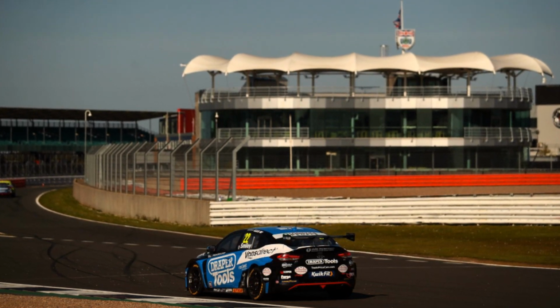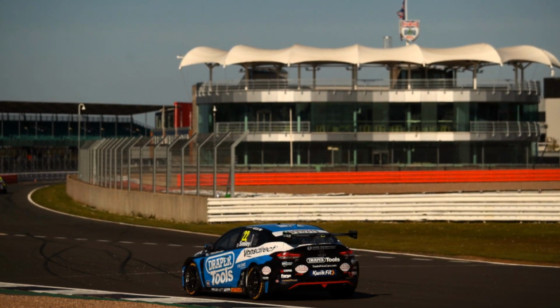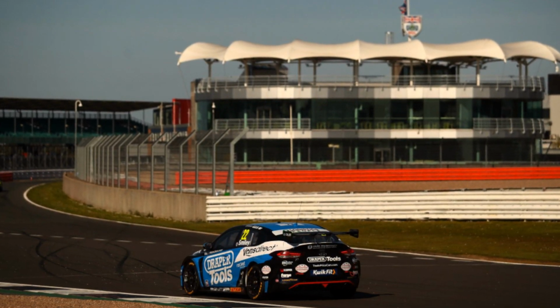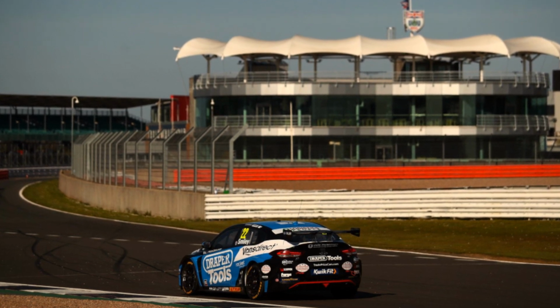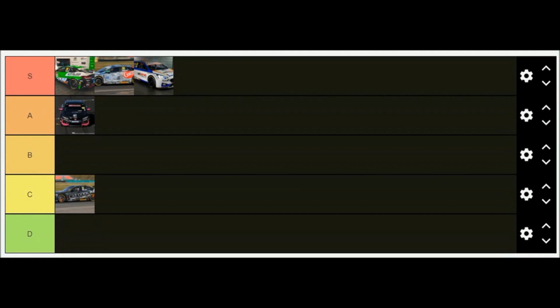It probably would be B if it weren't for all the extra black. The extra black actually worked this year for this livery. It probably didn't work for much of the other liveries we're going to talk about, but no, I like this one. Can't say I'd like it as much as Butel and Ingram's. I won't say anything about Parfitt's just yet, but A tier for now, I'd say.